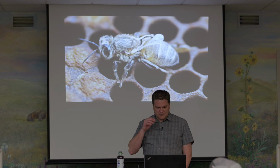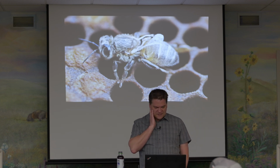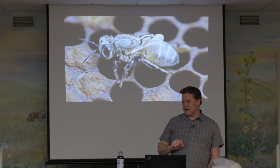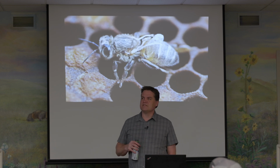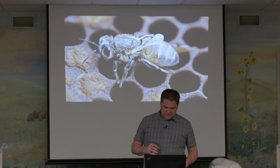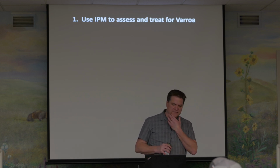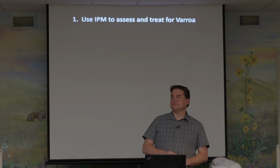Of course, we know the mites are vectoring diseases like deformed wing virus. So you see a bee with little rope-like things where their wings are supposed to be. Most likely they're virus-laden because of a high Varroa count in their colony. And so what do I mean by using integrated pest management to assess and treat for these mites?